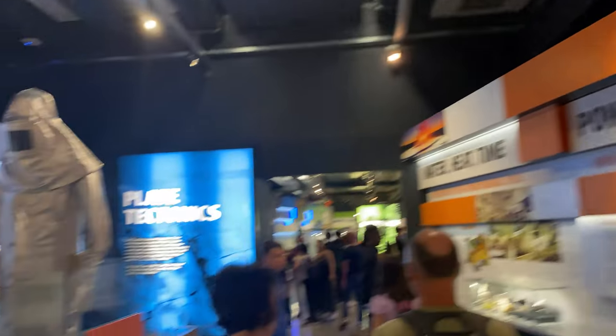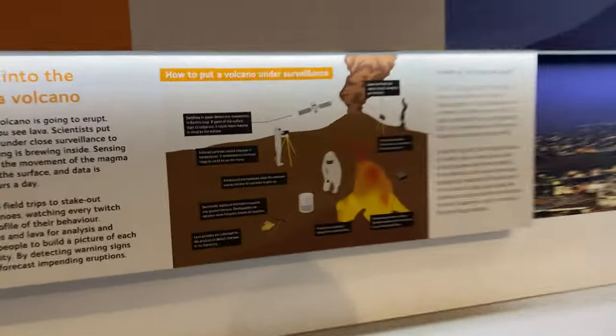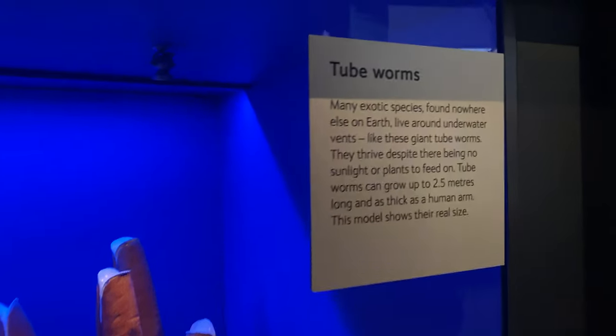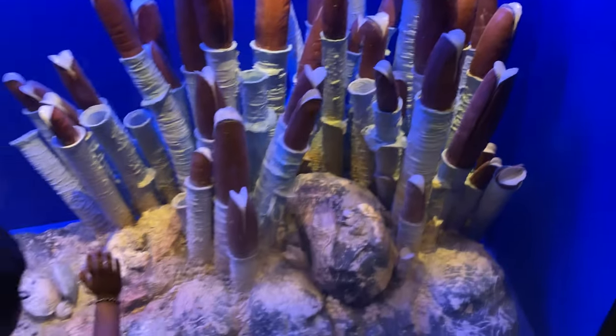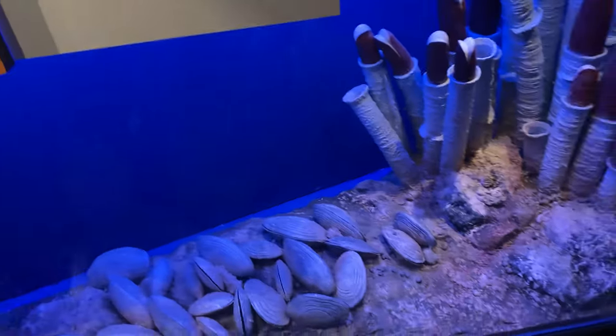Evacuation sites for earthquakes and earthquake prone zones. Oh look! Look, it's Oscar! Well, not now. Tube worms. Underwater vents.